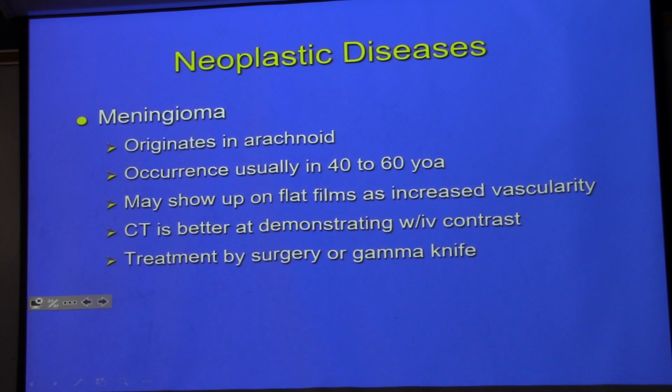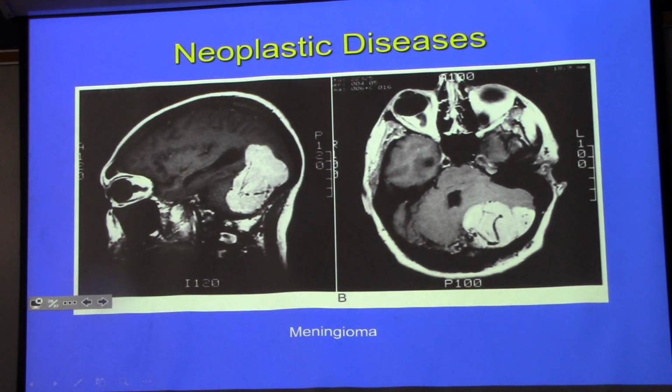And treatment, okay, either the doctor can go in there and remove it directly, or they can use the gamma knife, which is like a really, really strong but thin beam of radiation. It's like 20, maybe 30 mega electron volts in an extremely small stream. And it can be used to take out cancers that are small and in hard to reach areas.